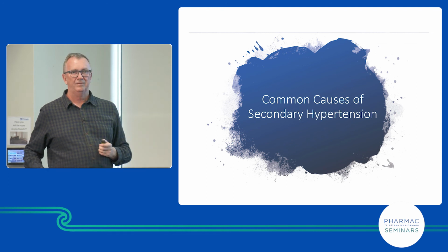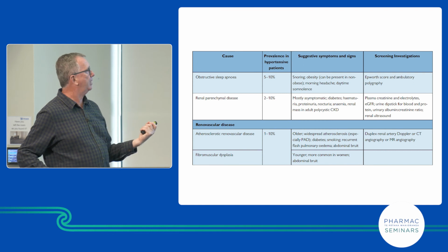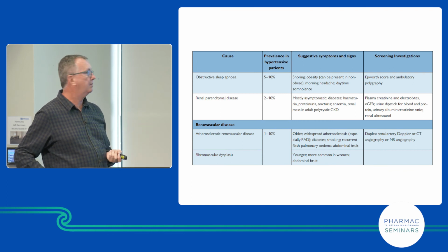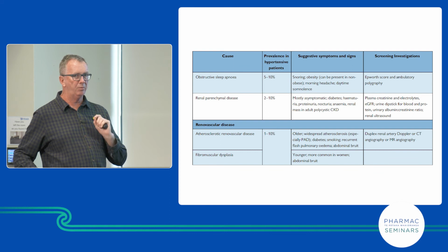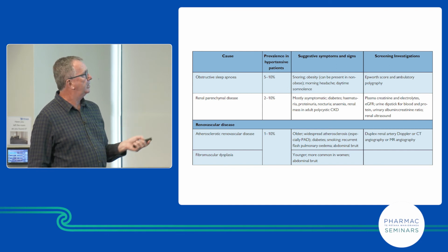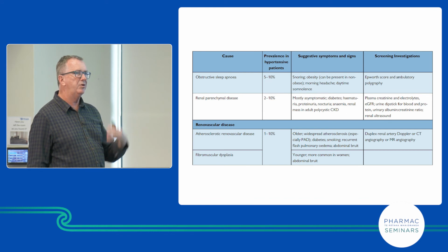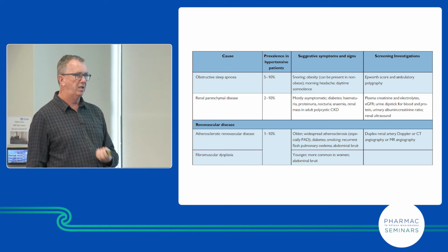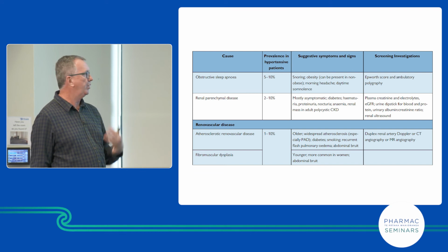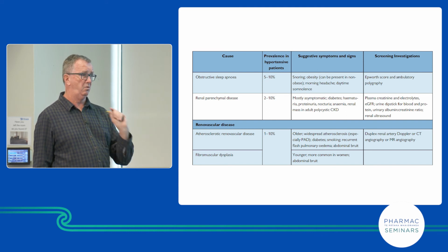So again, just some common ones for us to consider. Obstructive sleep apnea, we've mentioned. Reported prevalence up to 10%, so it's an important cause of secondary hypertension. Renal parenchymal disease, and I think that's an important one. I certainly always ask about this in young people. Have you had any kidney problems when you were younger? Recurrent UTIs when you were younger? I invariably will do an MRI in most young people I see with hypertension.